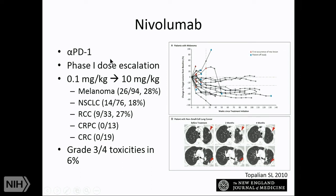And so you could see they didn't know in what cancers this might work. And so they tested it in a number: melanoma, lung cancer, kidney cancer, prostate cancer, and colorectal cancer. And you can see melanoma had a 28% response rate. Lung cancer had an 18% response rate. Renal cancer, 27%. But prostate and colorectal, no responses at all. And they only had grade 3 to 4 toxicities in about 6%. So the toxicity rate was better than ipilimumab, and the response rate was about the same.